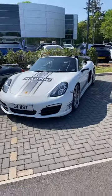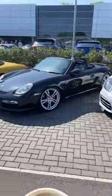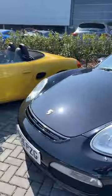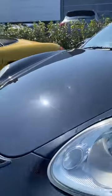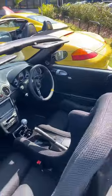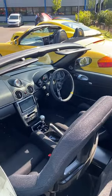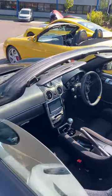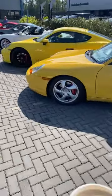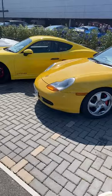Martini-flavoured 981 on what looks like ceramics. And then, I think I've seen this car before, 987 with a different front, like a GT3 front on it. And the buckets. And Momo Mod 7. Pretty cool. Ooh, look at that Boxster S. That looks lovely.